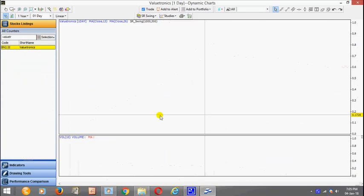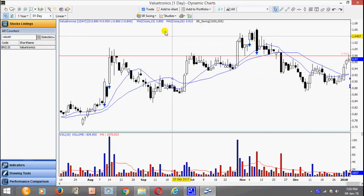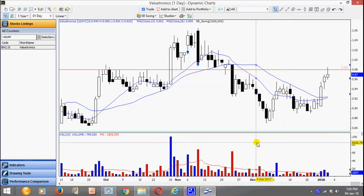Valuetronics. Quite similar patterns. After the correction, the stock moved sideways, followed by a break on the upside. Today the stock didn't close well, likely to pull back. Again, during a pullback, look for a setup and eventually a break of the high here of 0.985.